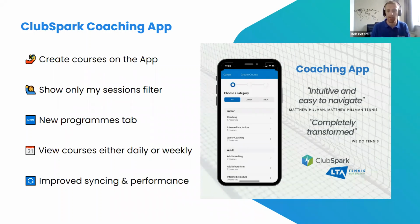And again, that might be relevant if you've got a coach that's just at one venue, but your program is across 3 or 4. You can view courses either on a weekly or a daily basis to easily find them. And then we've made some improvements to the syncing and performance, so much quicker in terms of loading up a register, ticking off attendance. And as I mentioned before, you can email and send it via SMS credits to be able to text as well via the app.